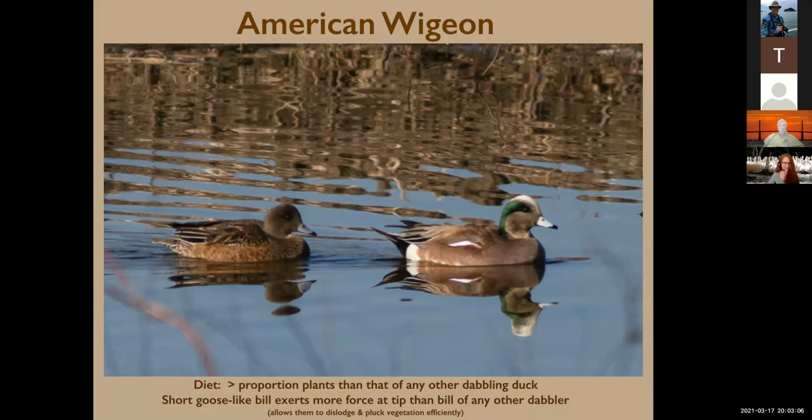The diet of the American wigeon has a greater proportion of plants than that of any other dabbling duck. They have a very short, goose-like bill that exerts more force at the tip than the bill of any other dabbler. This allows them to dislodge and pluck vegetation very, very efficiently.